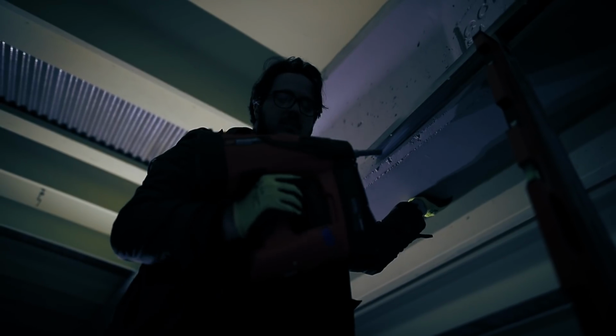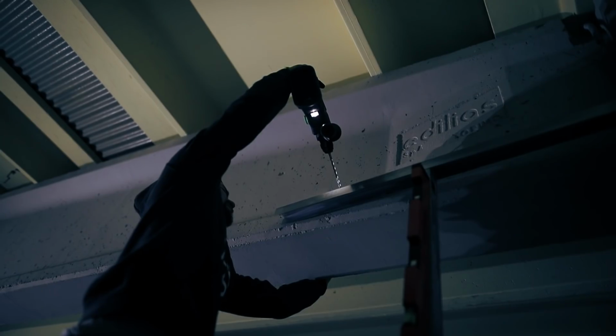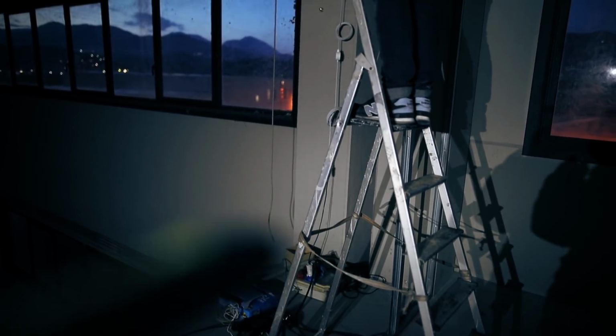No, this thing doesn't work in super strong concrete. It's not strong enough. So we're gonna need to use anchors and the good old drill. I really do need to get a new ladder. Okay, now he's putting the anchor there and then the support.